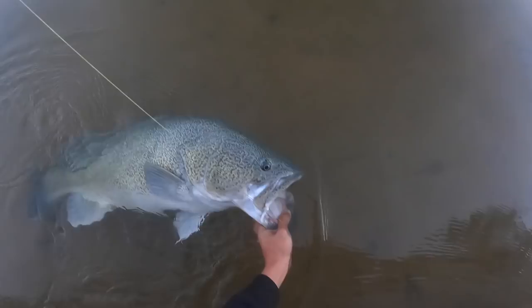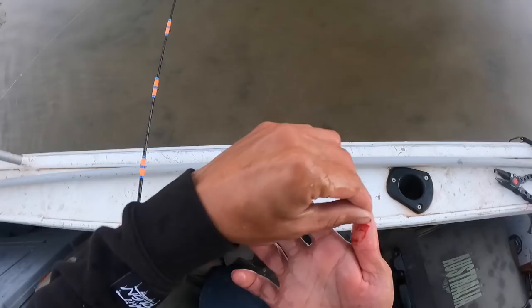Yeah, mate. Cheers. Thanks for coming. Oh, you're going to go under the boat, eh? Go under there. And yes, that's why I always wear a glove when handling them, because look at that. Ripped half my thumb off. And it's going to be really annoying this week.